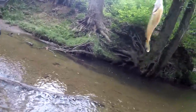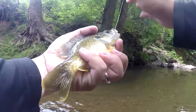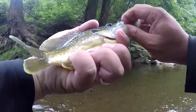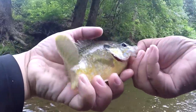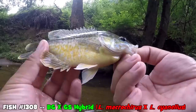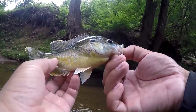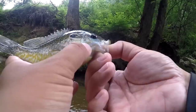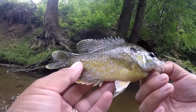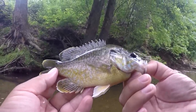Holy mackerel! This does not count as a new species for today, but is this just a green sunfish? This doesn't look just like a green sunfish. This looks like a green sunfish bluegill hybrid, right? You can kind of see the body shape is a little bit more oval than it's supposed to be, not to mention the blue mark right here at the bottom of the operculum, right? This is a hybrid, so it doesn't count as a new species, but a cool catch regardless.